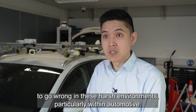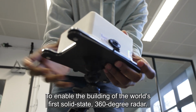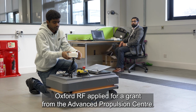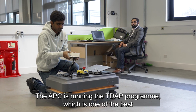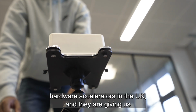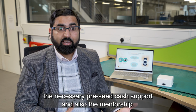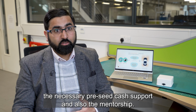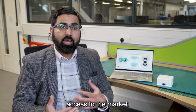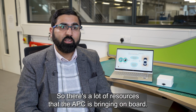To enable the building of the world's first solid-state 360-degree radar, Oxford RF applied for a grant from the Advanced Propulsion Centre. The APC is running the TDAP program, which is one of the best hardware accelerators in the UK. And they are giving us the necessary pre-seed cash support and also the mentorship. And they also make connections for us, which are really critical, access to the market. So there's a lot of resources that the APC is bringing on the board.